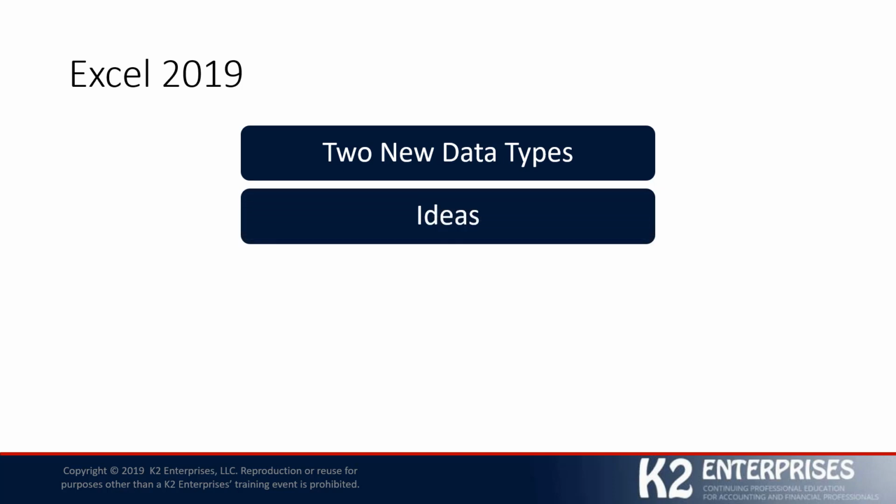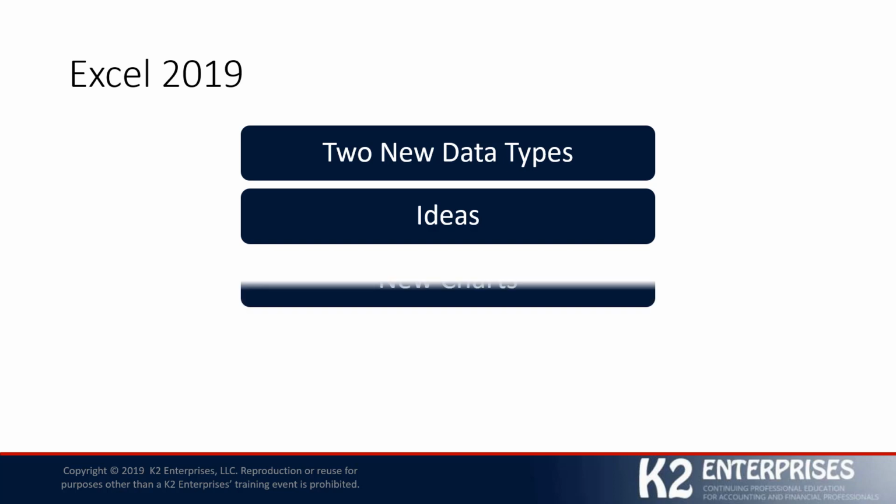Along the artificial intelligence lines, we have the new feature of Ideas. Ideas is a tool in Excel that can automatically analyze our data for us and identify trends and hidden patterns in the data that you and I might not have seen with the naked eye.